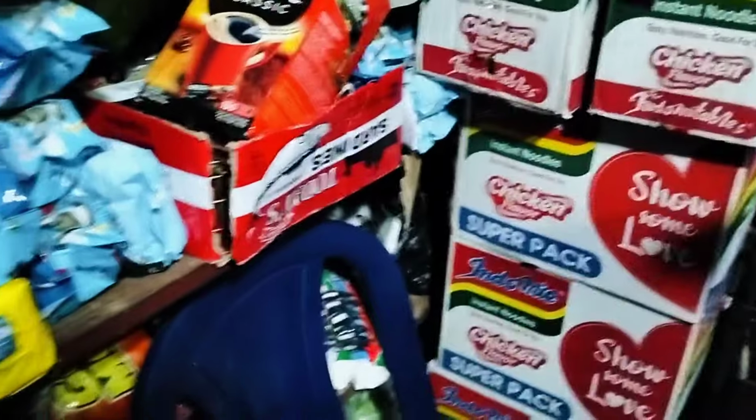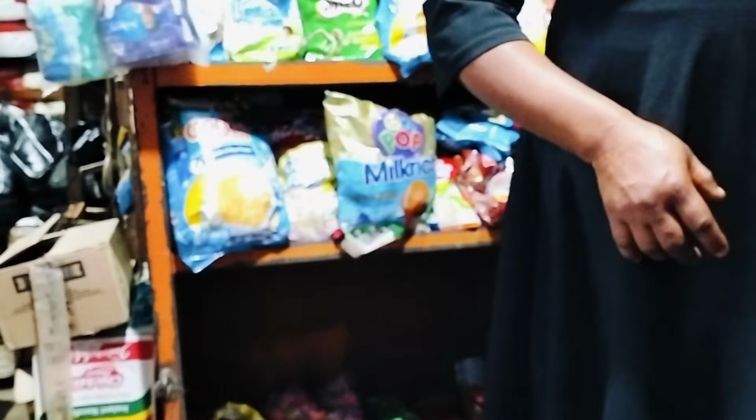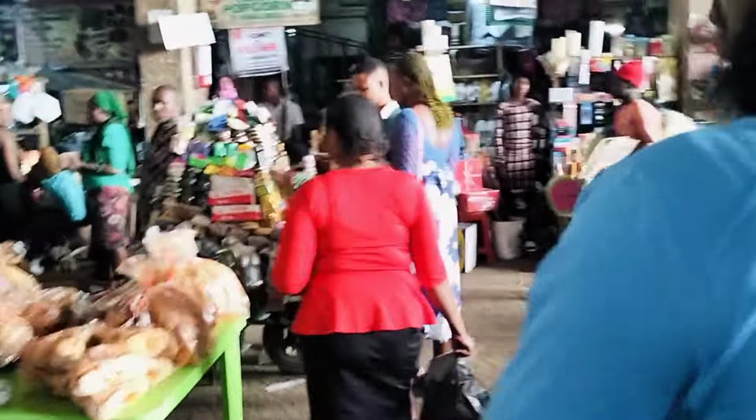Okay, this is the indomie place. On Friday we went to the market, they told us indomie was 8,500. Coming back on Monday, they now told us it's 9,800. Jesus Christ, we almost left this indomie. Spaghetti, the same thing. We budgeted 12,000 for a carton of spaghetti, but getting there it was 14,000 naira. So guys, things were really expensive at the market. So we bought half a carton of spaghetti, one carton of indomie, toothpaste, and the necessary items which we can get.